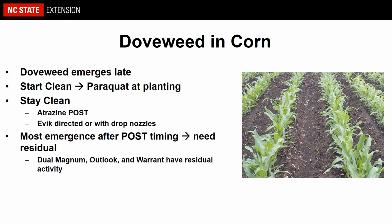So how do we attack doveweed in corn? It's important to remember that doveweed emerges late in the season. So anything that we can do to facilitate early canopy closure will help us deal with that late-season doveweed in corn. It's also critical to start the season clean. If you have any doveweed emerged at planting, you need to take it out with paraquat instead of something like glyphosate. And then we need to stay clean throughout the season, relying on atrazine post or Evik post-directed or with drop nozzles. And if you have the option to use Liberty, multiple applications of Liberty will likely do a decent job, although not as good as atrazine or Evik.